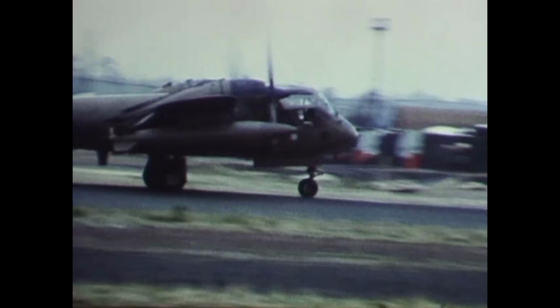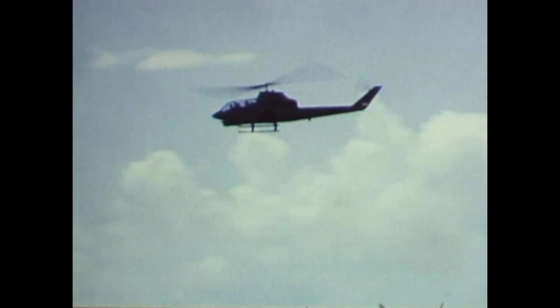That's an OV-1 Mohawk, little turbine engine job. They're pretty fast. They're equipped with a whole bunch of photography and reconnaissance gear. That's a Huey Cobra gunship. They're very narrow, very fast. They'll dive at about 250 miles an hour.